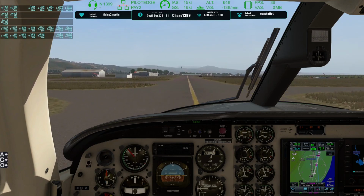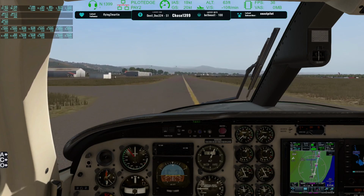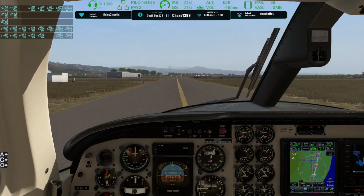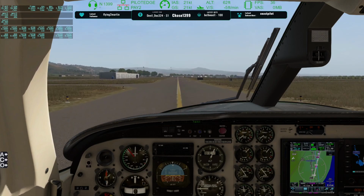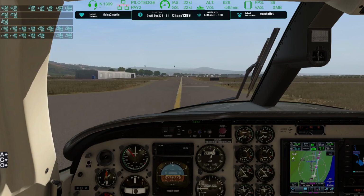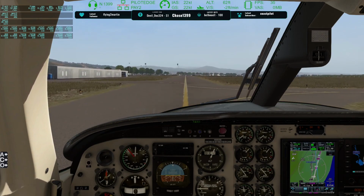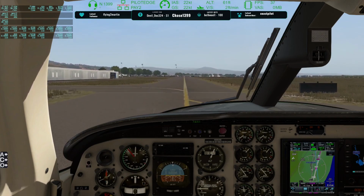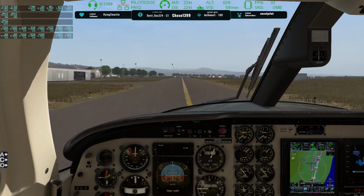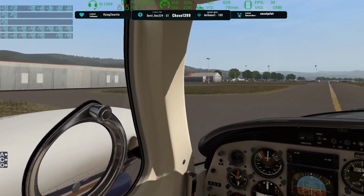Alright, so we'll switch back to CTAF so we can hear if there's any other traffic at this airport that we need to know about. This airport also comes with a custom hangar, which I don't use for the airplane because the airplane's a little bit too big for it. But if you had a small Cessna 150 or something that you like flying, this would be a perfect airport for it.